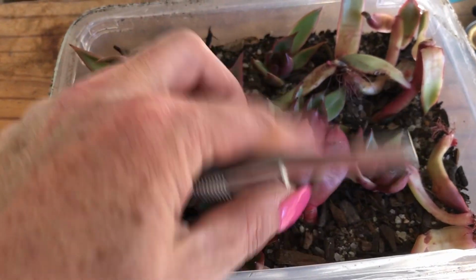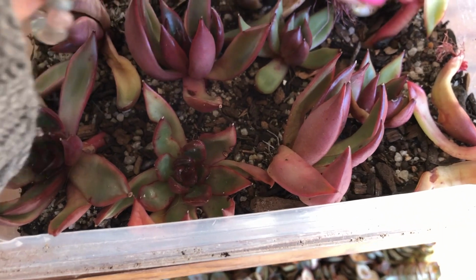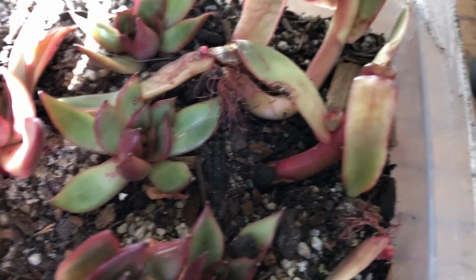I've shown this before. So these were offsets and little bibbly bobs that I've kept. So this is a good example. I won't pull it out because I can feel it's really rooted, see? Let me just get in front there.